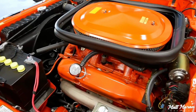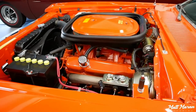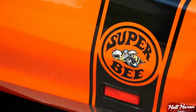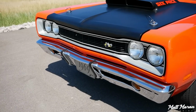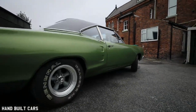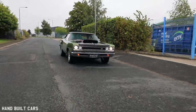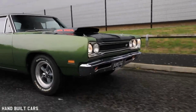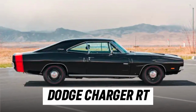While more budget-friendly than the 426 Hemi, the six-pack engine was nearly as speedy and potent, clocking a quarter-mile time of 13.46 seconds at 103 miles per hour. The Super Bee 440 Six Pack was a limited production model available for only half of the 1969 model year, recognized as the A12 option, denoting the engine and hood package. A total of 1,487 hardtops and 420 coupes were built with this option. The original list price for the 1969 Dodge Super Bee 440 Six Pack was $3,539.